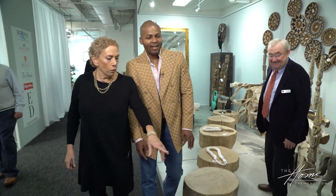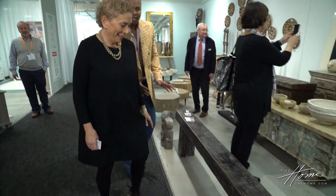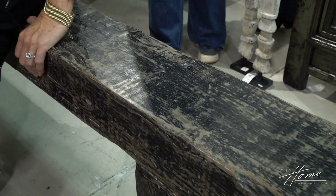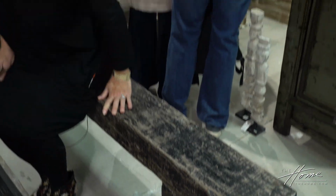See, these are all old pieces. But listen, look at that. Isn't that amazing? Wait, wait, wait. It could be an altar, it could be a bench at the island. I'm in love with it. I'm in love, and we cannot duplicate a dining table. Exactly. This is fabulous. Every kid would want to sit on that.